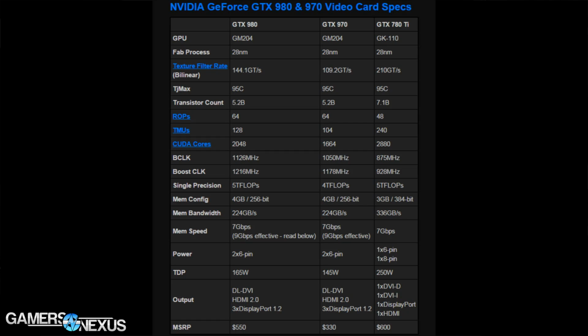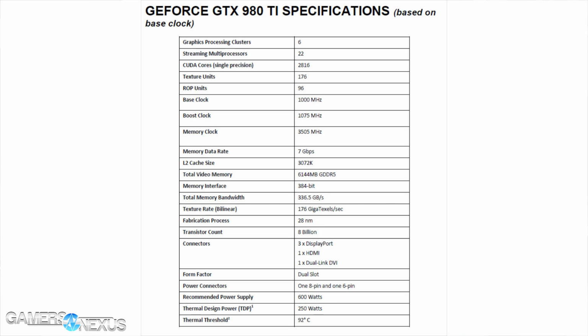Looking at the core specs of the three primary cards we're talking about today, we'll throw in the Titan X as well. The 780 Ti had 2880 CUDA cores on it when it first shipped and 3 gigabytes of video memory. And this was a very powerful card for its time. The GTX 980 shipped at 2048 CUDA cores, so it's about 800 fewer, and had 4 gigabytes of video memory. And the 980 Ti has 2816 CUDA cores, with 6 gigabytes of video memory.